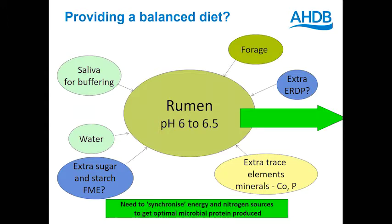Now, in terms of what comes out of the rumen, the first thing we would have coming out and absorbed through the rumen wall would be the short-chain fatty acids, or volatile fatty acids, and those are largely acetate, propionate and butyrate, and they would be absorbed through the rumen wall and off to the liver for processing, and are the major source of energy to the ruminant.